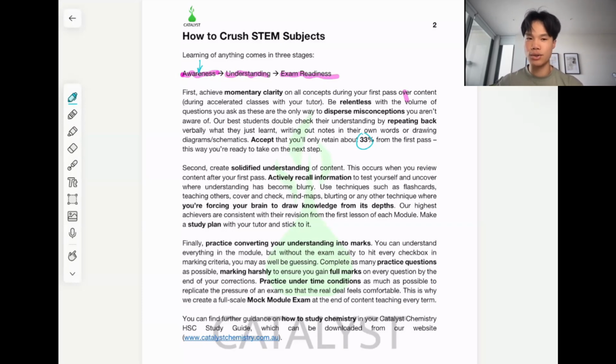Because then the next thing you do is you study what you covered to gain at the understanding stage. And that's where I say you're about 66% of the way there, because you can't get into an exam room without having also done past questions. And that's how you get to exam readiness. So 3 stages. Think about it that way.